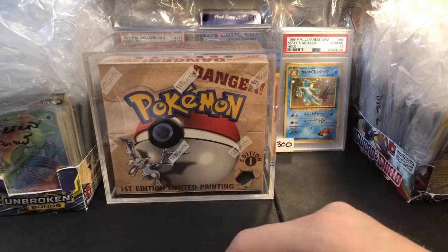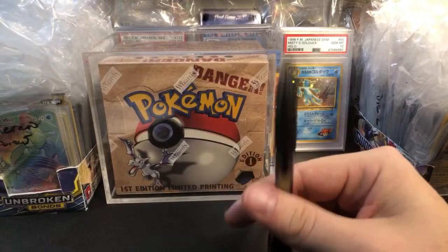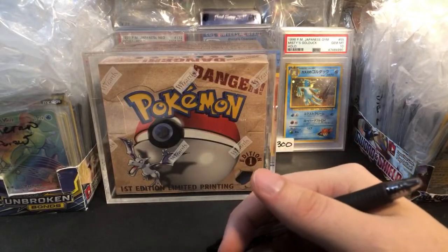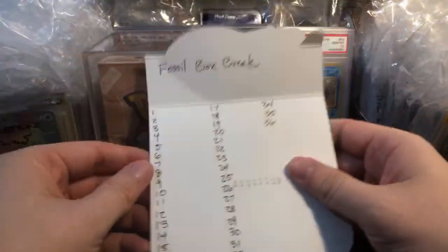But I need to sell it, and I need to get moved to a new house where I can put up even better security, and just move on to having a different lifestyle. So, that's just how it goes, I guess. Here it is, the Fossil box break.